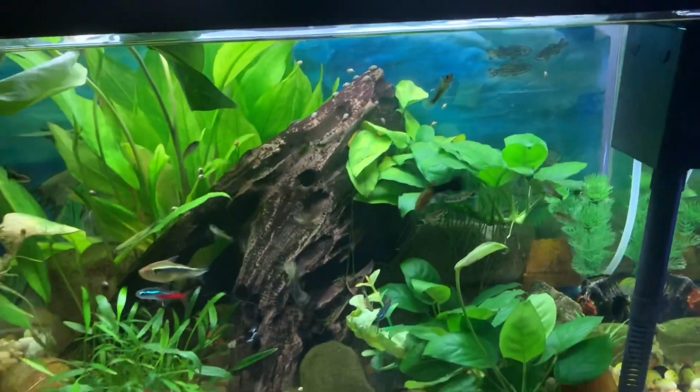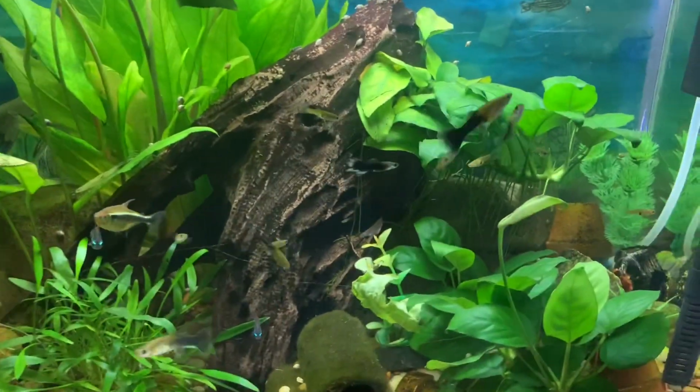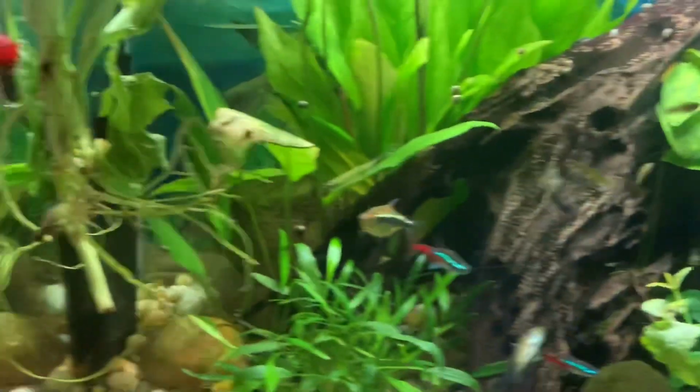So yes, that's mainly my tank update. I'm going to get some more black neon tetras pretty soon. And yeah, I'll keep you updated.